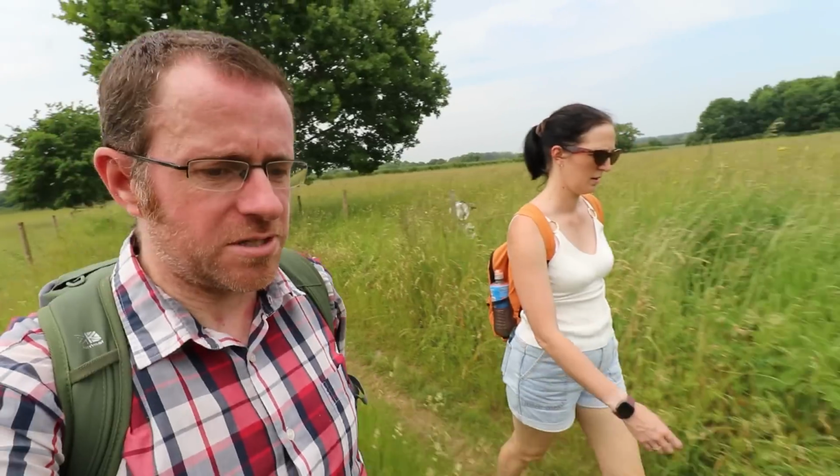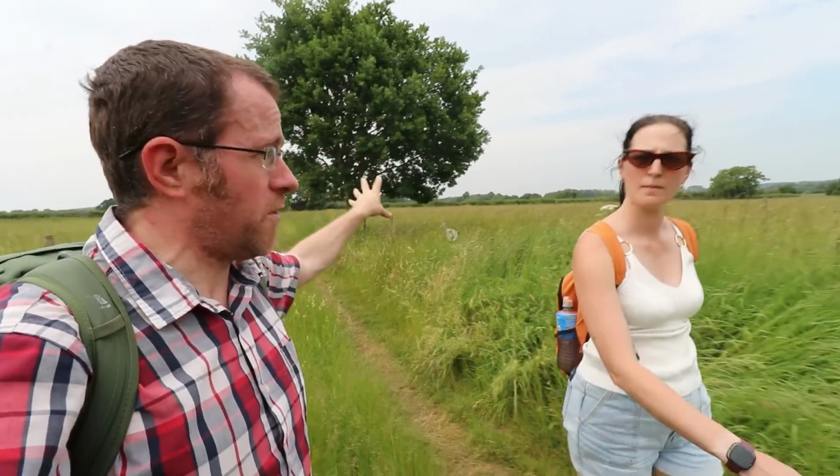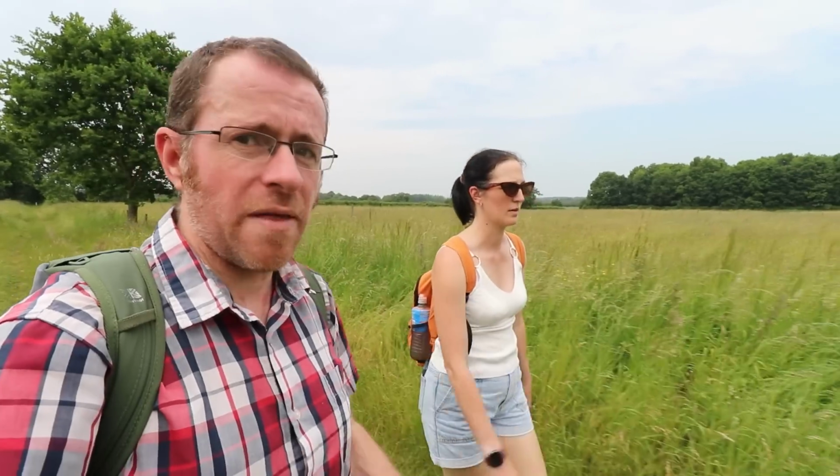However, you can find evidence of Roman roads in old forests and things like that, and therefore you can then determine how they cross that river and where they cross that river.